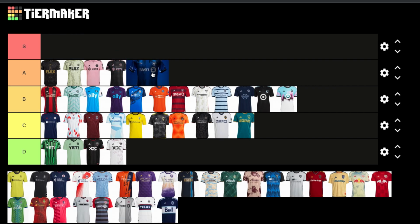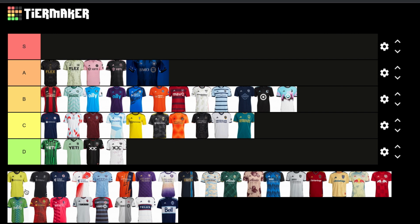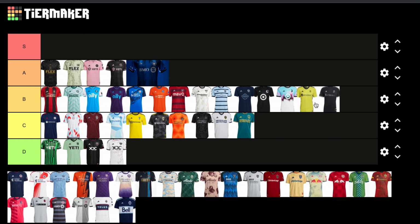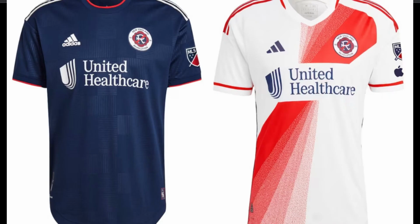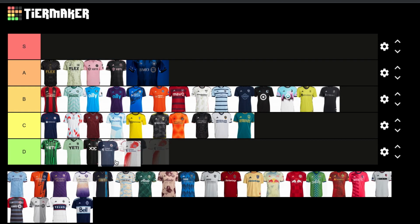Now moving on, we got Nashville. Pretty clean colors, honestly. Not much to complain about apart from it being just plain and basic. But it's a very solid color for both home and away kit. Simple, I like it. So this is gonna go easily into our B tier. Now, New England Revolution. The home kit, it's alright. The away kit, oh my god, it's just absolutely hard to look at, honestly. I don't know what that is. So this goes in our D tier quickly.